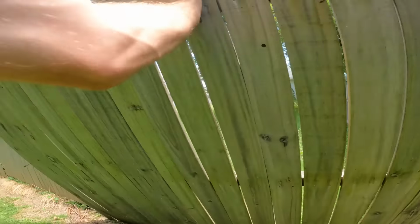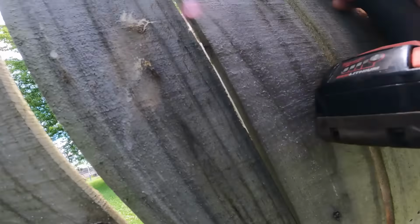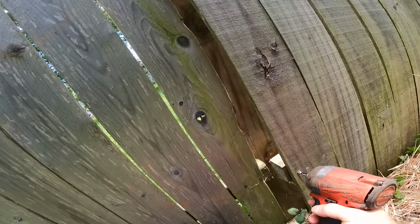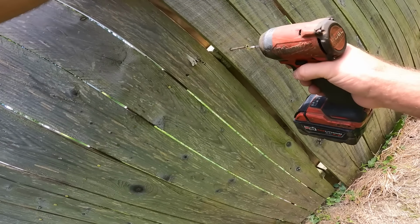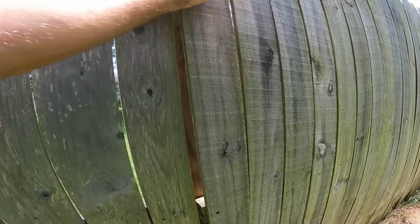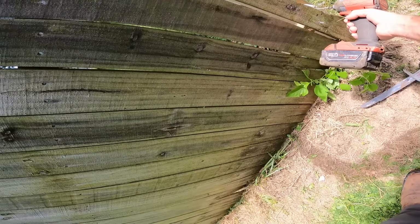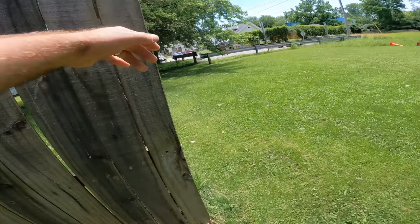Drill. The fence is falling for me. I almost took a fence there. That was pretty good. Almost took a fence. I should be a comedian. Better than new. But a neat stink.